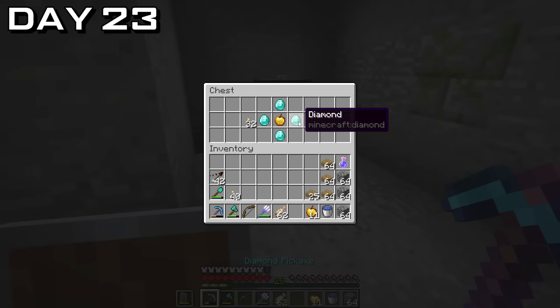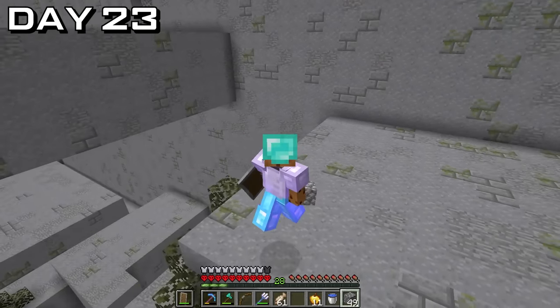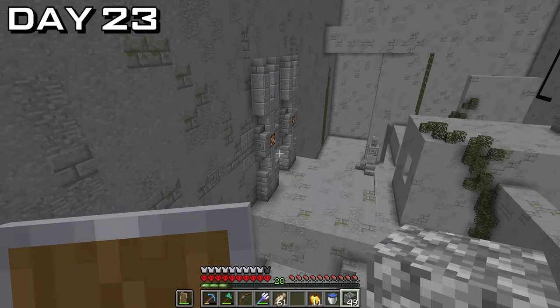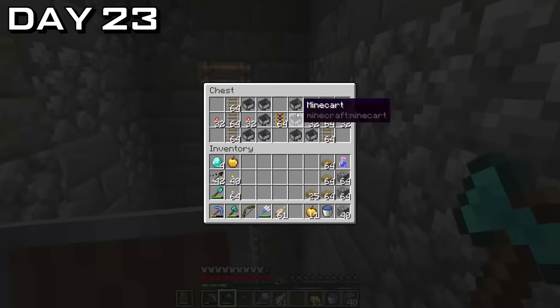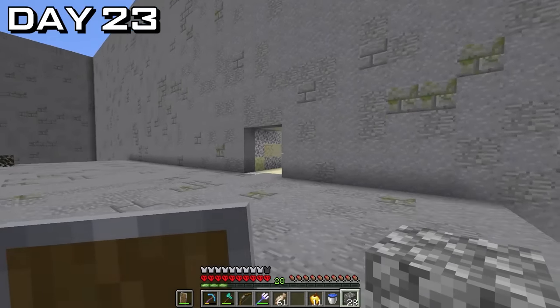Okay, I found a chest right here. Ooh, some diamonds. And is there anything up here? No. Oh, there's a little gateway up there, though. I'll check that out in a second. I really want to know what's through this door. All right. Ooh, just a chest. And all right, this is the minecart back home. Seems like the most important place is this door right here.